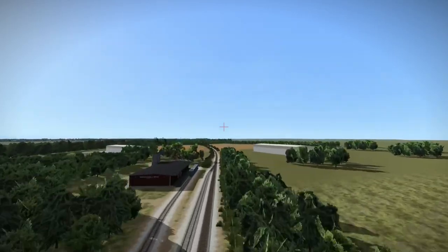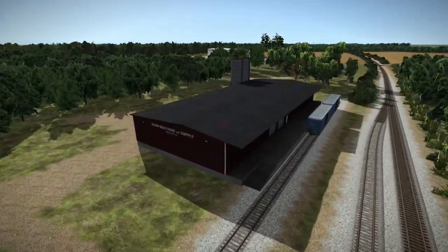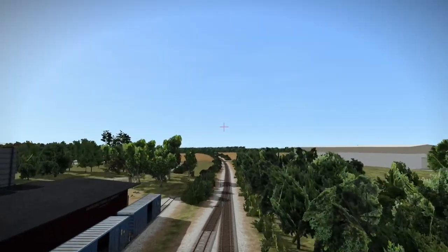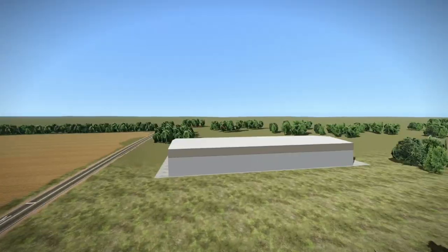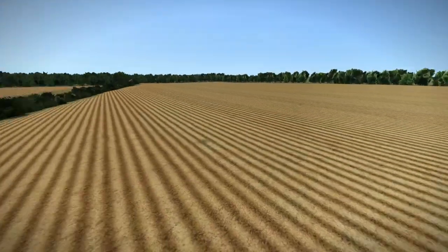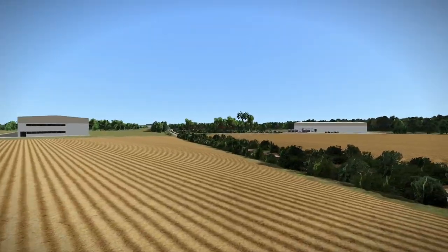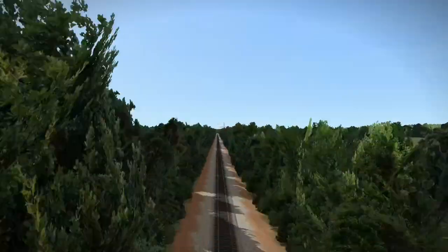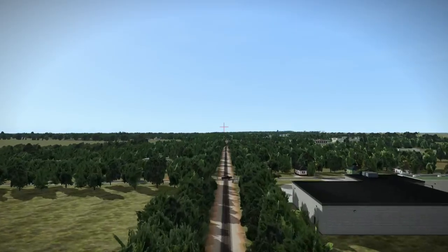A lot of stuff to do in Fitzy. Another feed supply bit right here. You can chuck a couple boxcars on there. Keep on trucking. Some more big fields. These look very nice. Very nice. Farm country. Ooh, what's this?